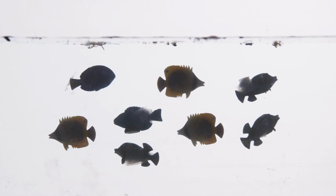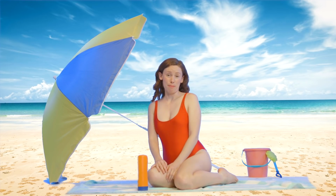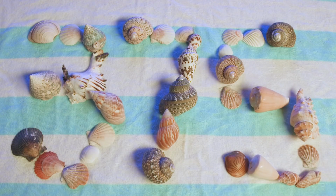But chemicals aren't the only things that affect coral reefs. Climate change, pollution, overfishing, and invasive species also threaten these ecosystems. But keep in mind, we're losing our coral reefs at an alarming rate, and we need to do what we can before it's too late. These ecosystems are extremely valuable, and not just environmentally, generating about $375 billion annually.